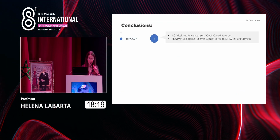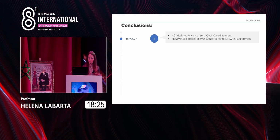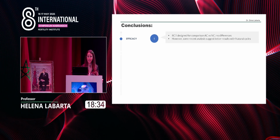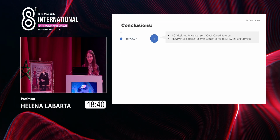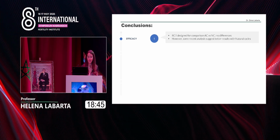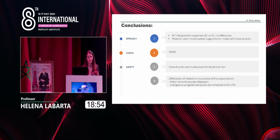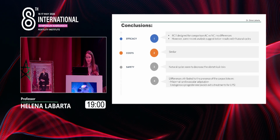So just to conclude, I will review all these 3 points that I mentioned at the beginning of the lecture. Regarding the efficacy, if we are based on the randomized control trials designed to compare pregnancy outcome in these 2 types of protocol, no differences have been observed. However, some recent analysis suggest that there can be better results in natural cycles. Regarding the cost, no differences have been seen. And finally, regarding the safety, natural cycles seem to be safer because they decrease the obstetrical risk.